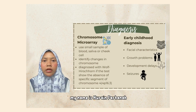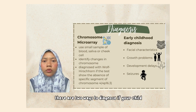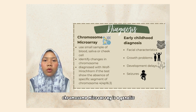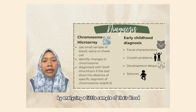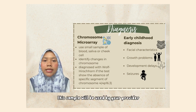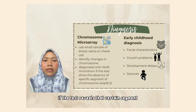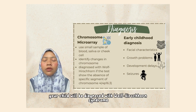Assalamualaikum. My name is Norain Farhana and I will be talking about the diagnosis of Wolf-Hirschhorn syndrome. There are two ways to diagnose if your child has this syndrome or not. First is chromosome microarray. Chromosome microarray is a genetic test that detects chromosomal abnormalities in your kid by analyzing a little sample of their blood, saliva, or cheek cells. This sample will be used by your provider to confirm the diagnosis. Your provider will analyze your child's DNA after receiving the sample. If the test reveals that a certain segment of chromosome 4 is absent, your child will be diagnosed with Wolf-Hirschhorn syndrome.